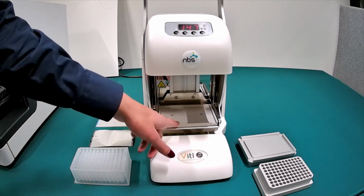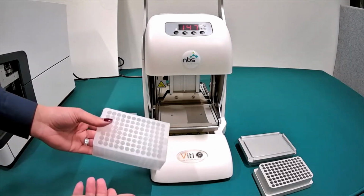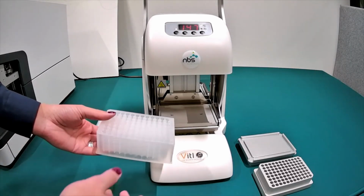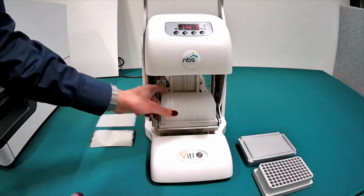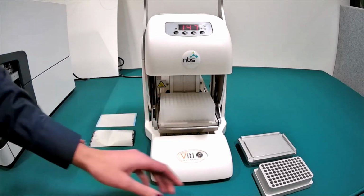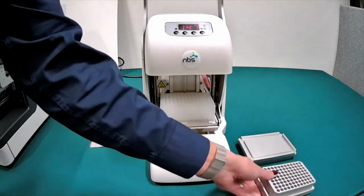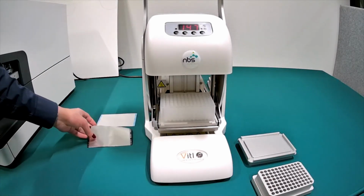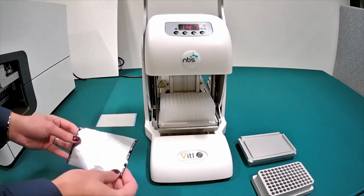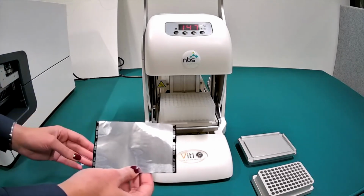Here I put in an adapter for a deep well plate, so you can put in this deep well plate of Ritter. You put it in like this. And there are also other adapters for PCR plates, skirted and non-skirted plates. And they also come with seals.